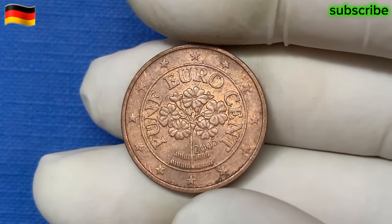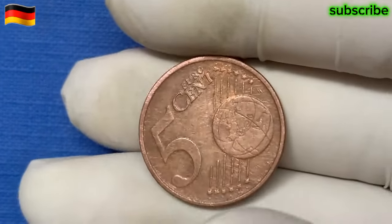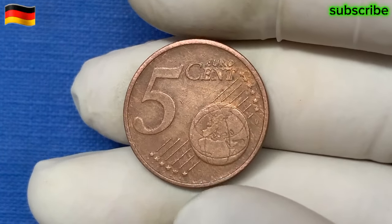Now, what makes the 2005 5-euro-cent coin particularly interesting to collectors? Well, the secret lies in its rarity in pristine condition and a few rare minting quirks.